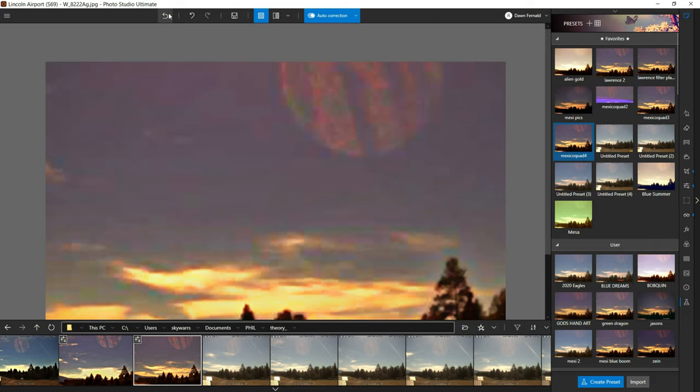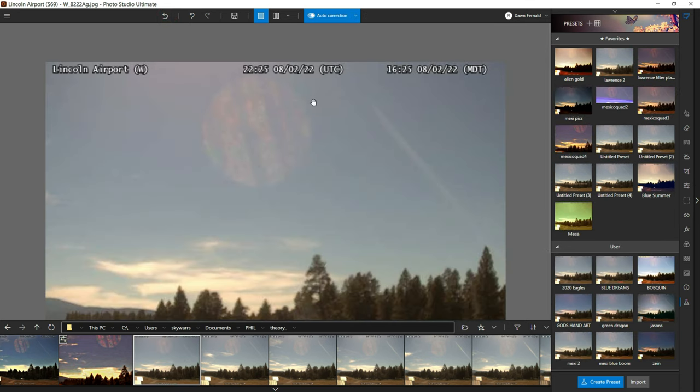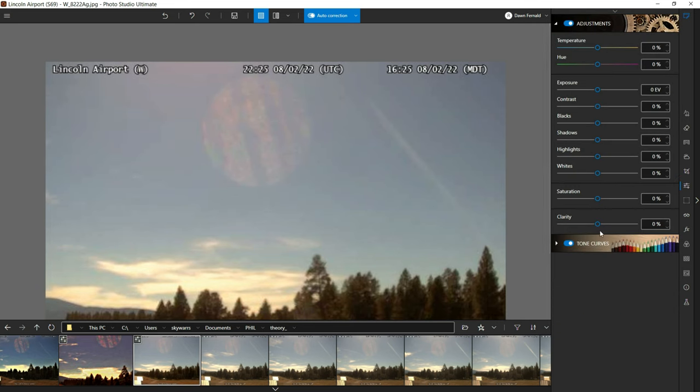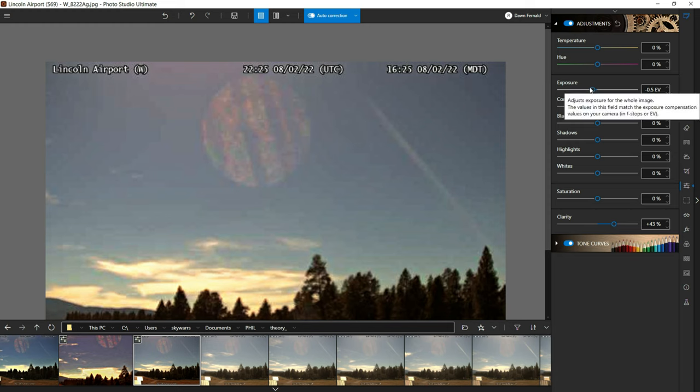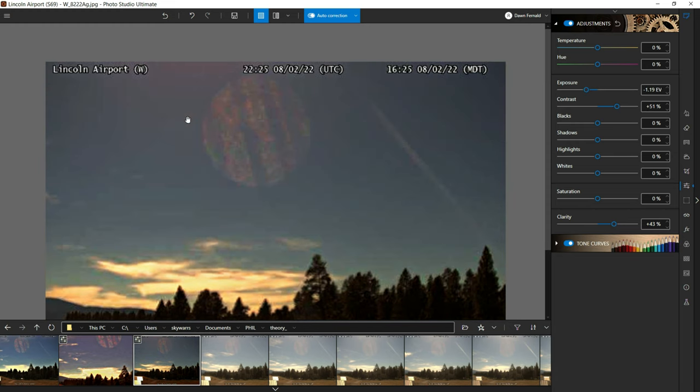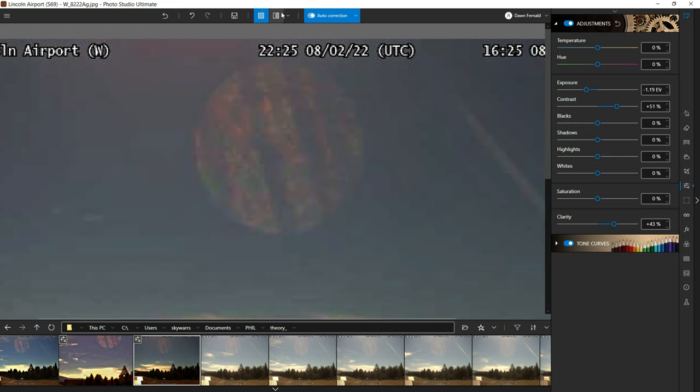So if I back that off and I just did color auto correction, the auto correction. I took my tools this time. I'm gonna go clarity. I'm gonna go contrast. I'm gonna go exposure down. Turns the sun off up there. Exposure more down. You can see the colors. They're kind of rusty looking.